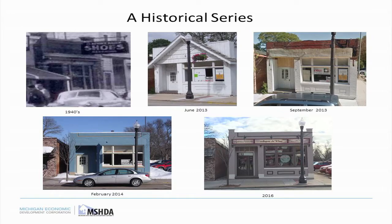Now this is a historical series of buildings to show you what happened to one building, this little building located in Wayland, Michigan. In the upper left-hand side, you can see the little shoe store as it existed in the 1940s. And then sometime after that, up into and including June of 2013, they did this to it. They put on a little gable roof, and they painted it white, and they took down the little towers on either end. Then sometime in September of 2013, they took that stuff off, but you can see that there was a lot of damage in the cornice area when they removed that and the other things.